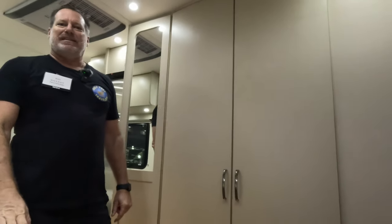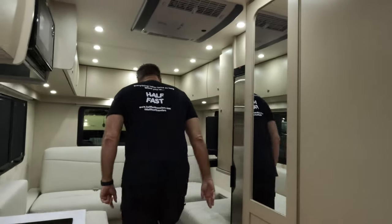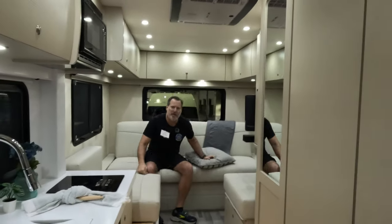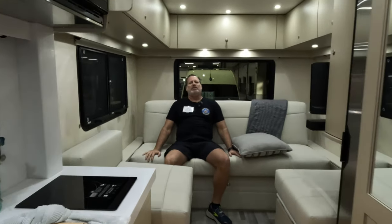The first thing you'll notice about the XLTS is that this is a rear lounge model. It's got this huge living area back here. I mean, it's like a living room. These seat cushions are so soft and cushy. This is pretty much the same floor plan that we've got in our current Class B, but these cushions are much thicker. We probably wouldn't even need the memory foam, and that makes it a lot easier because we don't have to store it.